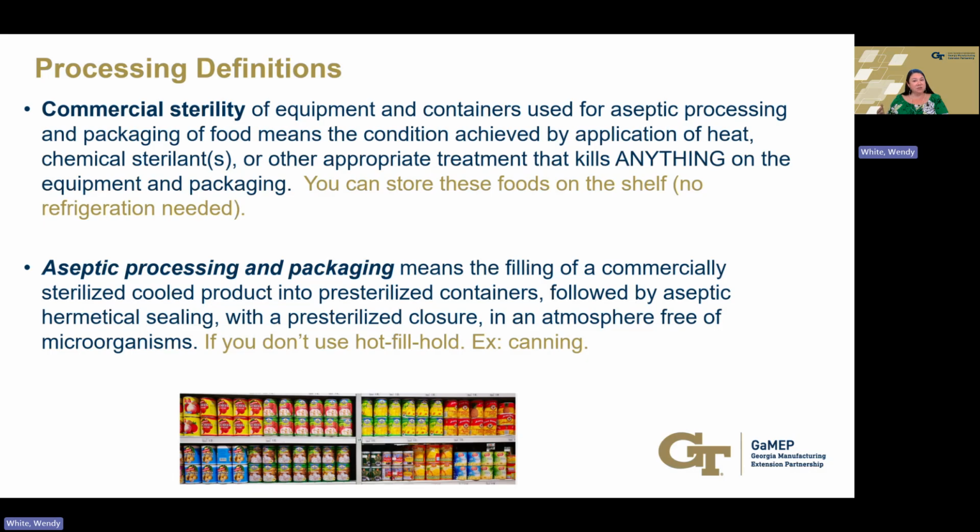All right, so this is a little bit different than commercial sterility, which is a process using specialized equipment so that you can store any kind of foods on the shelf without refrigeration. Aseptic processing and packaging is also a different term, which is filling commercially sterilized products in pre-sterilized containers. Oftentimes this needs very special equipment as well. And so an example of this might be canning.